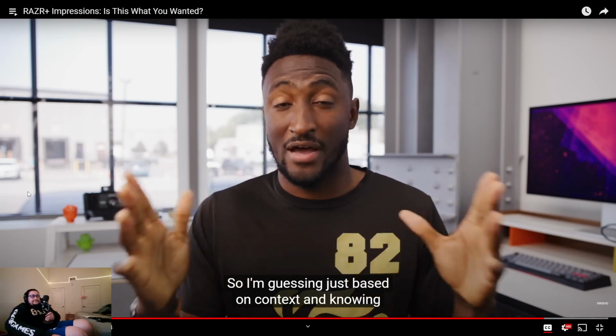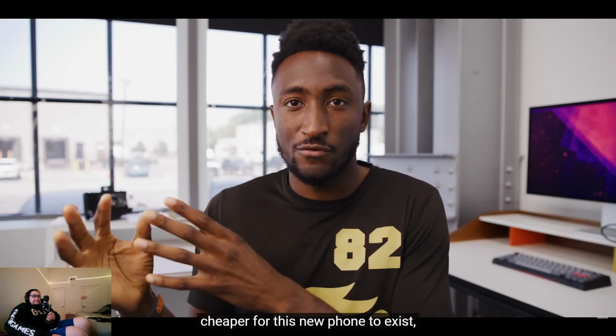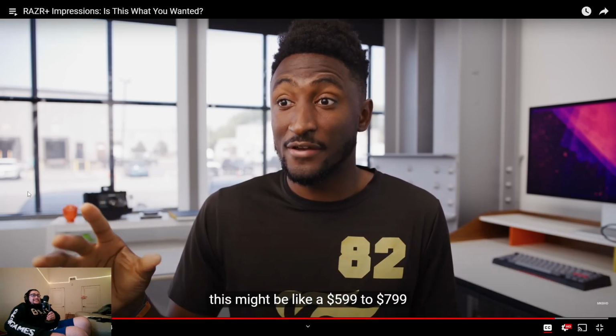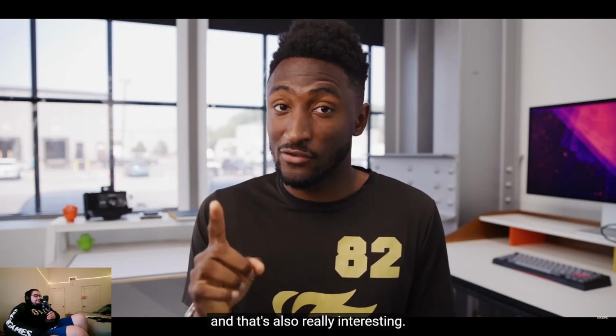I'm guessing, just based on context and knowing that it's probably going to be meaningfully cheaper for this new phone to exist, this might be like $599 to $799. I was right at first, and then my second guess was way off the spectrum. How does the regular consumer get into a foldable device? Because foldable just makes it premium. I didn't know that was that premium. Brand new folding phone. And that's also really interesting.